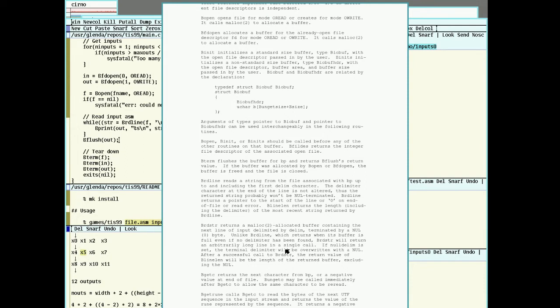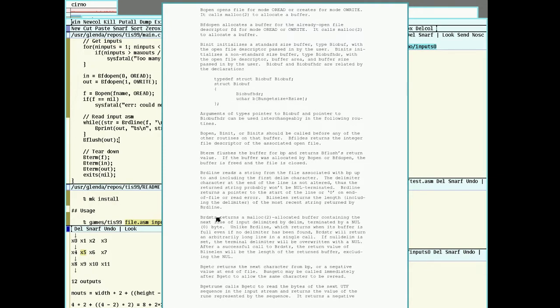Maybe I should use bReadStir instead of bReadLine. It returns an allocated buffer, but that's fine.